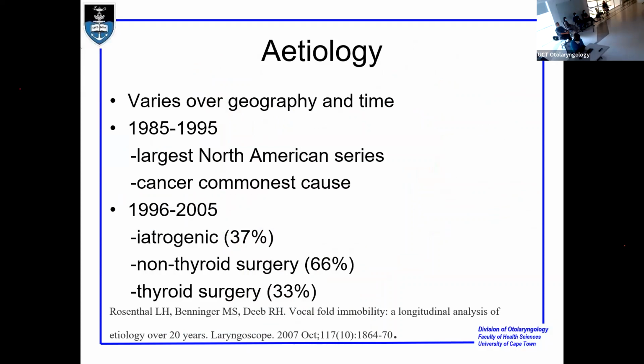In terms of etiology, this varies over geography and time. If one looks at the papers between 1985 and 1995, in large North American series, cancer was the commonest cause, and it was usually cancer of the lung that was causing unilateral vocal cord paralysis. But if you look at papers between 1996 and 2005, iatrogenic causes have gone up, and non-thyroid surgery has contributed to most of the injuries, accounting for 66% of the iatrogenic causes. The authors attribute this to the use of intraoperative monitoring of the recurrent laryngeal nerve, which has brought down the share of thyroid surgery causes of recurrent laryngeal nerve injury to 33%.